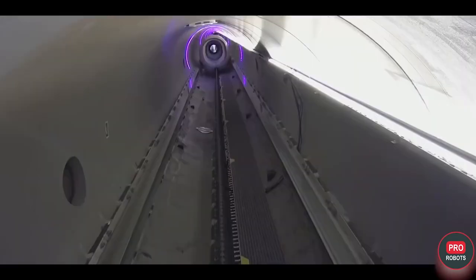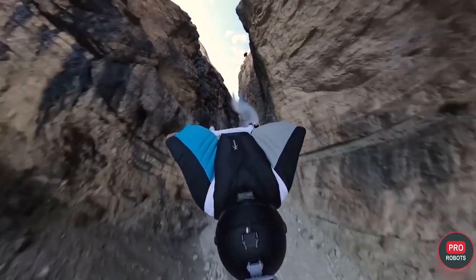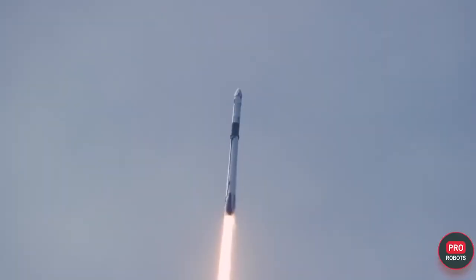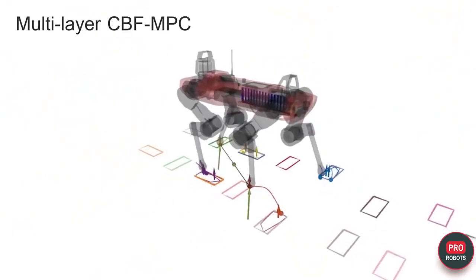The first trip on the Hyperloop capsule, cyborg cockroaches, a flight suit from BMW, virtual participation in the launch of SpaceX Crew-1 for everyone, and other technology news.